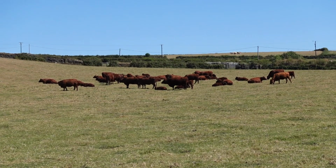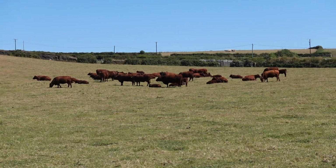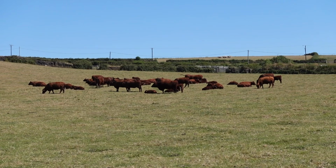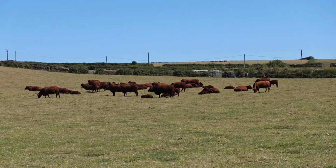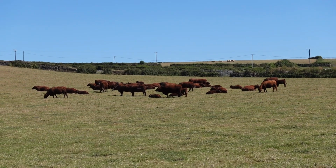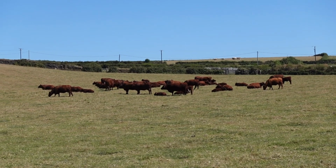Hello cows! Don't get too hot. Do you have any shelter anywhere? No? You're just kind of relaxing and not moving and doing too much exercise to get too hot, right? Okay, well you stay safe.